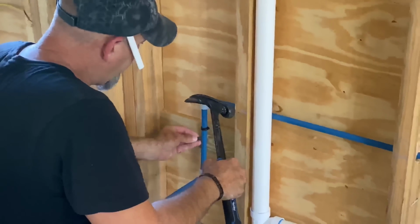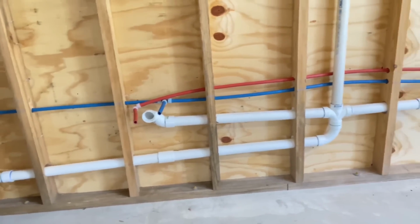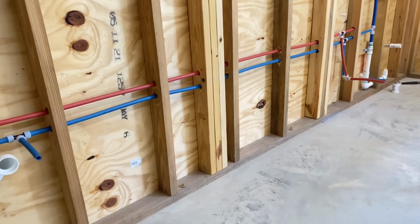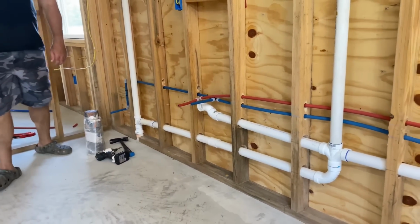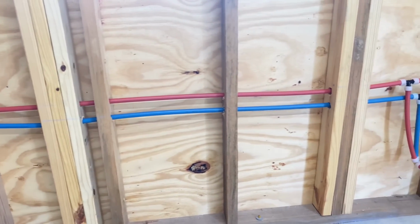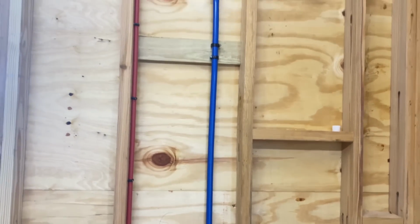Jim is just putting in the final clips on this run for the bathroom. So right here is our 2 sinks. There's a toilet. And then coming along back this way, we've got the tub hookups, which will sit right here. And then this is where all the water supply is going to go.